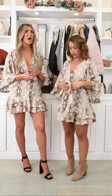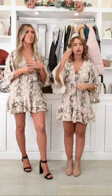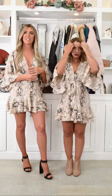Yeah. I just love this because I feel like snake print is usually in sexy, tighter pieces, but this is a very flowy and girly dress, so it's kind of the best of both worlds, which I love.